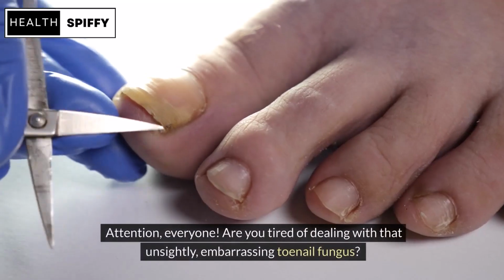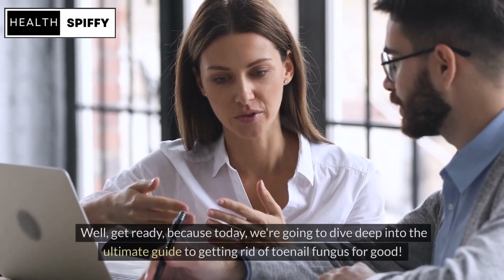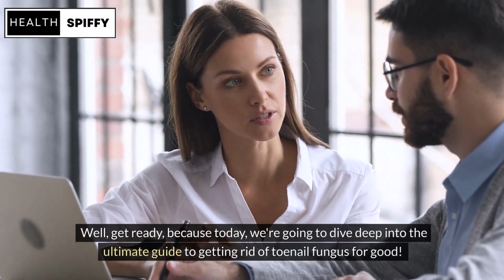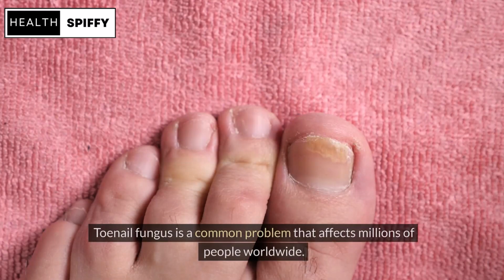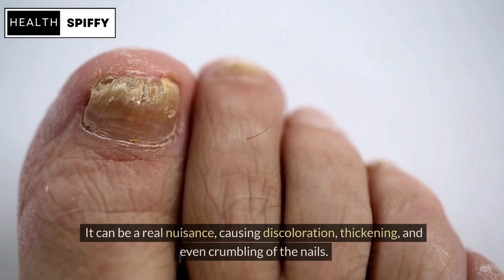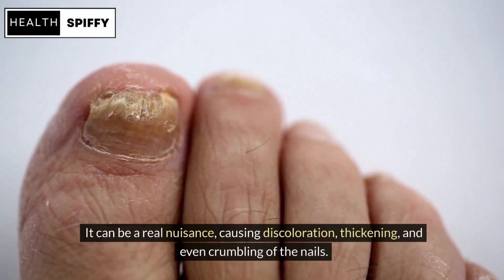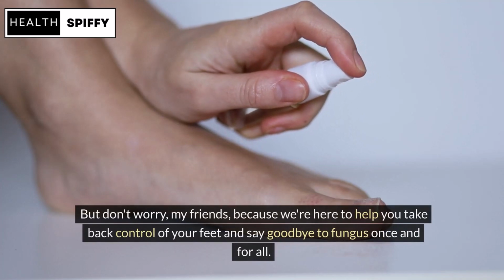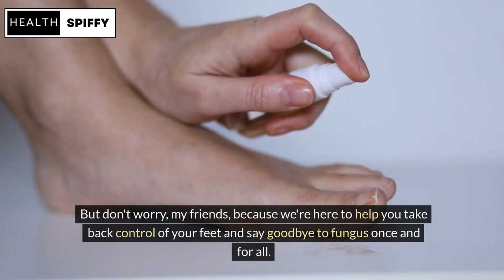Attention, everyone, are you tired of dealing with that unsightly, embarrassing toenail fungus? Well, get ready, because today we're going to dive deep into the ultimate guide to getting rid of toenail fungus for good. Toenail fungus is a common problem that affects millions of people worldwide. It can be a real nuisance, causing discoloration, thickening, and even crumbling of the nails. But don't worry, my friends, because we're here to help you take back control of your feet and say goodbye to fungus once and for all.